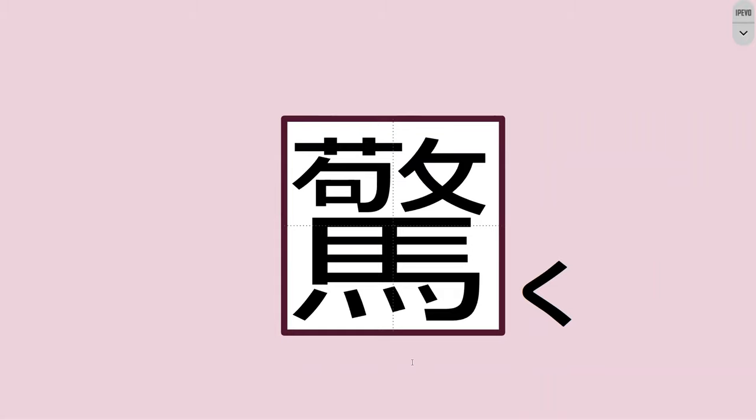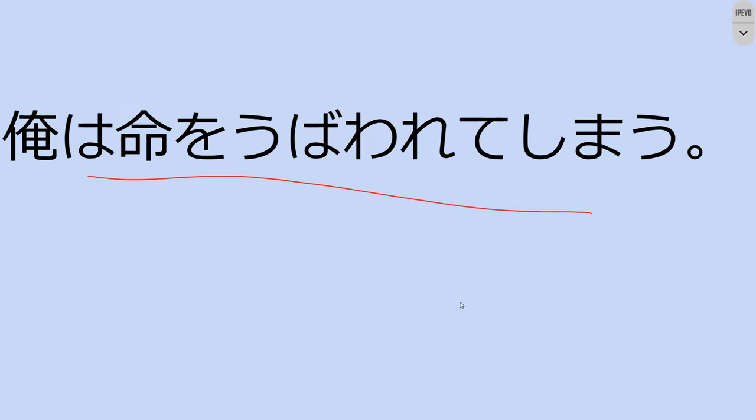Can you read the sentence for me? Dorobo wa odoroita. Nice. The thief is surprised. Can you read the sentence? Ore wa inochi o ubawarete shimau. So my life has been taken from me. Oh no! Shimau. So maybe a ghost might say that.